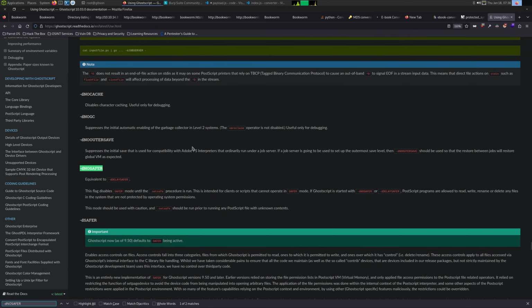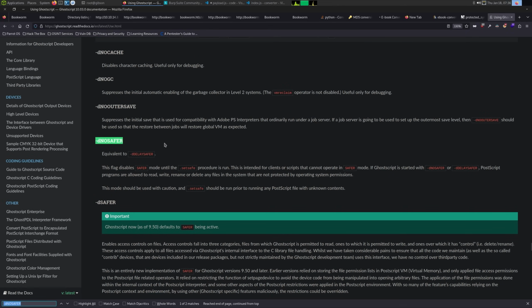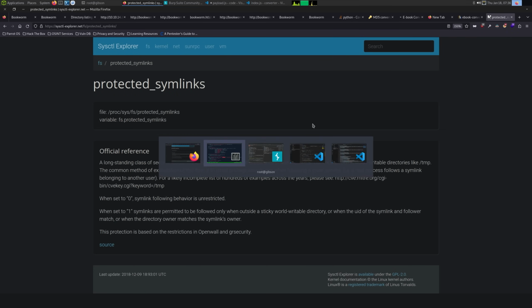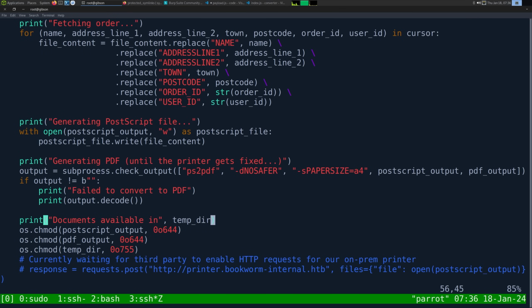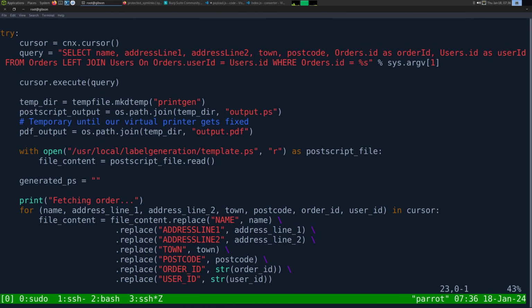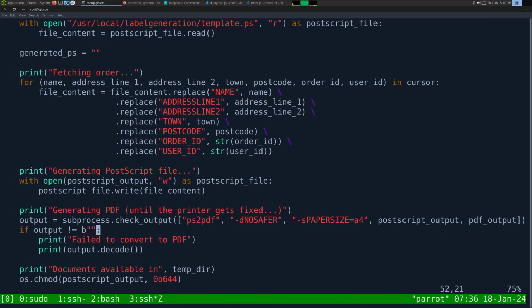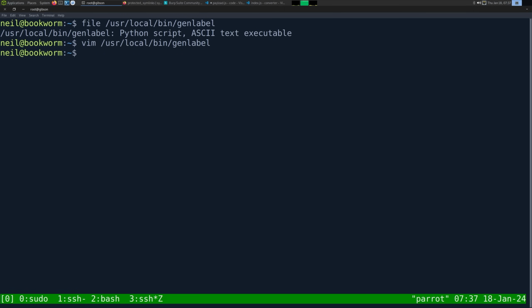Let's see, do we have it? NOSAFER. It disables the safety mode. So we have access to read, write, delete files, etc. So this piece is interesting. So we got like a double injection going on, right? So we have this MySQL injection, and it's feeding data to this PostScript file, which then gets run with the converter as root. So if we do some PostScript injection, it'll run as root, and we can write arbitrary things through SQL, right? So let's look at the output.